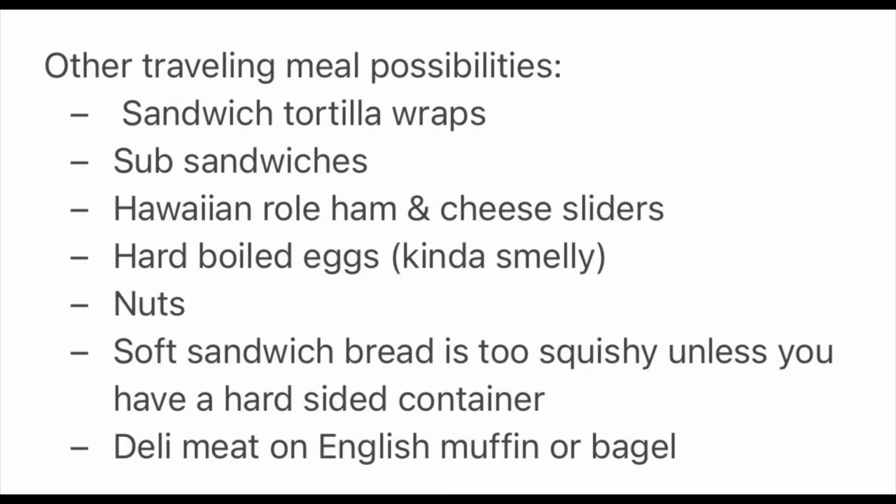Okay, so I hope that was helpful. Some other ideas. My family doesn't love sandwiches or deli meat, so I end up not using that a ton. I mean, I do use it some, but not all the time. If I have time to make something else, I will. But you could definitely use deli meat. I don't like using sandwich bread because it just gets squished and mushy, and I don't love that. But if you like meat, you could put deli meat on a bagel or an English muffin, or wrap it up in a tortilla with some lettuce and cheese.